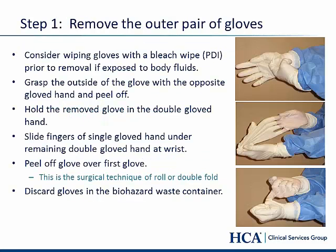Step 1. Remove the outer pair of gloves. Consider wiping the gloves with bleach wipe, or PDI, prior to removal if they have been exposed to body fluids. Grasp the outside of the glove with the opposite gloved hand and peel off. Hold the removed glove in the double-gloved hand. Slide fingers of the single-gloved hand under the remaining double-gloved hand at the wrist. Peel off the glove over the first glove. This is the surgical technique of roll or double fold. Discard the gloves in a biohazard waste container.